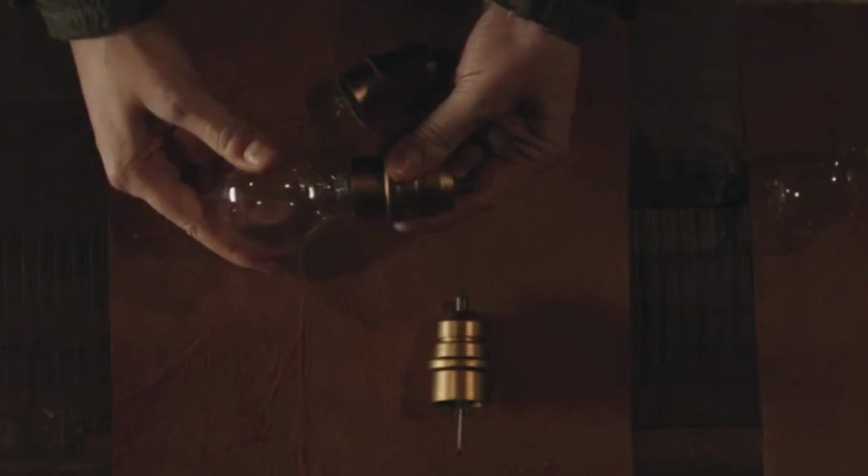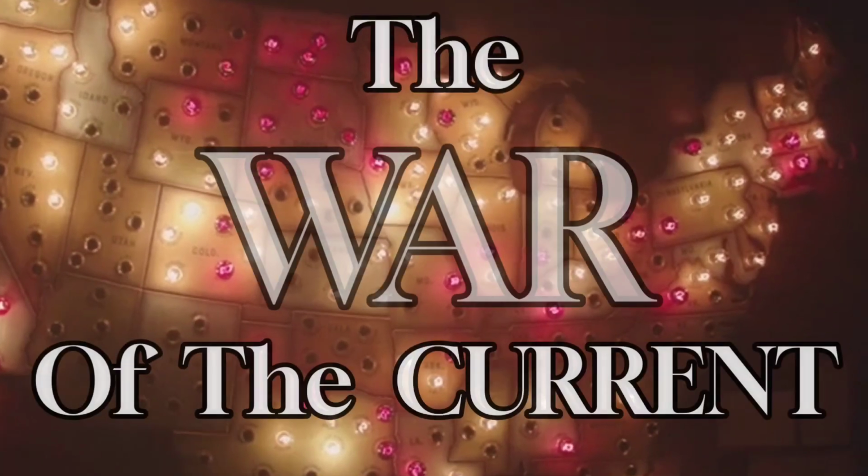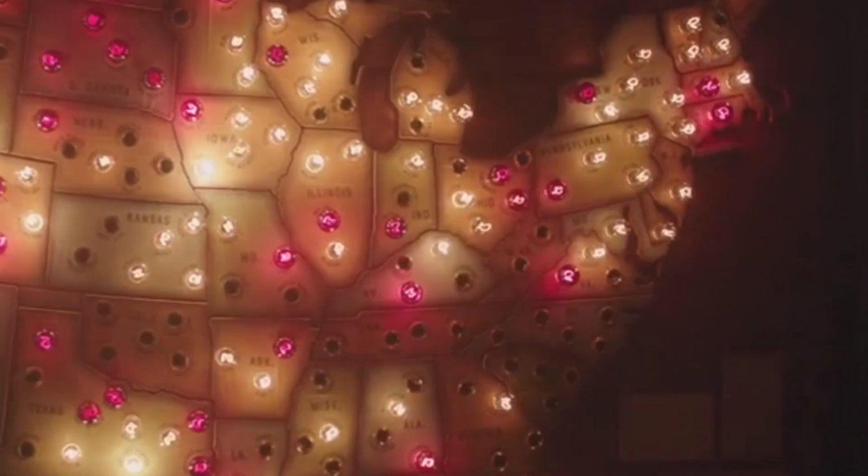But instead of AC being adopted nationwide, DC stayed on the market for many years, mostly due to Thomas Edison himself. You see, Thomas Edison and George Westinghouse were in a race to light up America, and this is what's known as the War of the Currents.